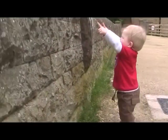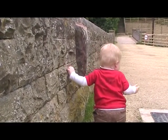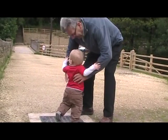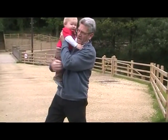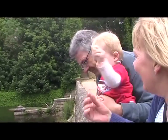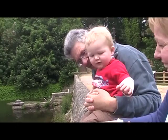We eventually let him off his lead for a bit, and we let him just walk on his own, so he can get used to the outside ground in his new shoes. Luckily the weather stayed okay for us. We had a bit of rain later on, but we're fine. And there's my mum having a panic attack.